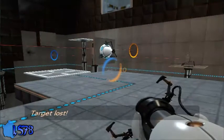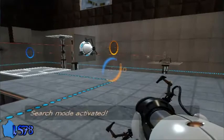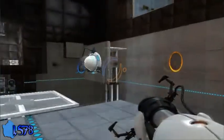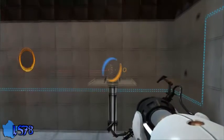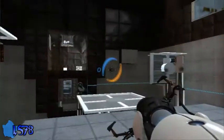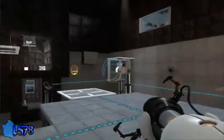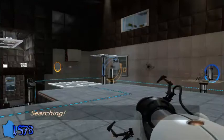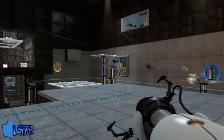Come on, hit the turret! Be a good energy ball and hit the turret! Wow, come on. Actually, wait. That actually works. No one's there, little turret. Just be cool. Bye-bye.